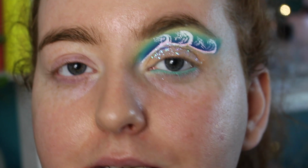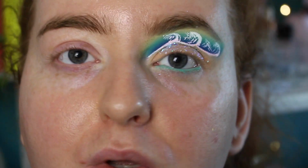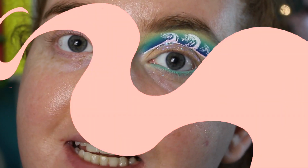What I'm gonna do now is attempt to do this on the other eye, and then we'll come back and do the skin together. See you guys in a sec. Okay, so I've done the other eye and I just added some top mascara. I haven't decided on lashes yet, but I think I do want to add some, but we'll get to that in a little bit. Let's do the face.